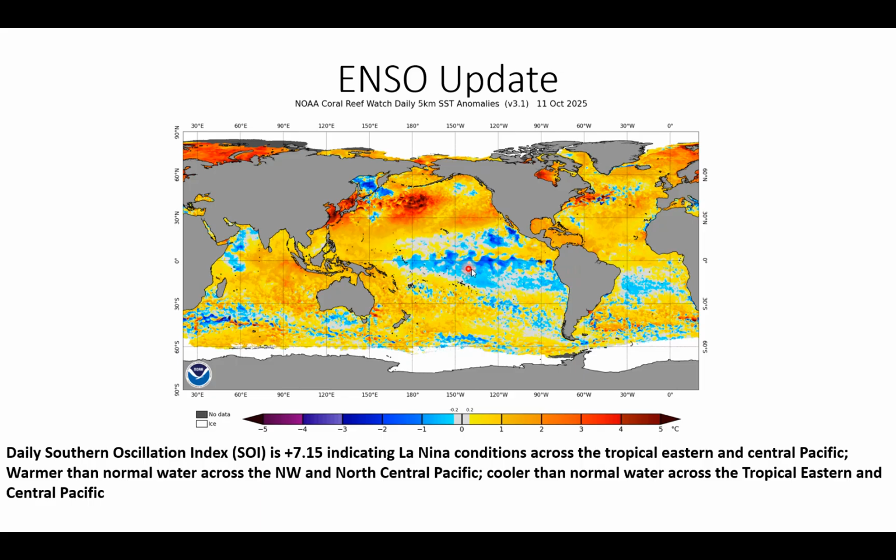We do see some below normal water temperatures, really focused on the central equatorial Pacific. And I mentioned this before, we do have the La Nina developing. Look where the deepest blue colors are for the greatest cooler than normal waters. They're generally west of 120 degrees west longitude, extending out to just west of the 150 degree west longitude line.